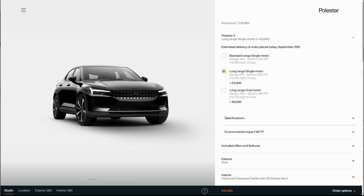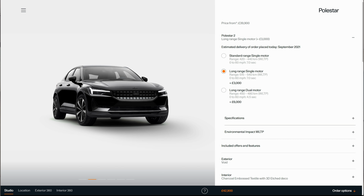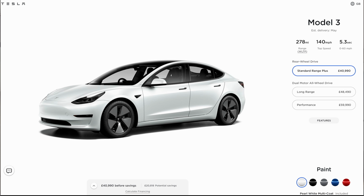So it is, I think, now a very fair price because you're paying a lot less money for less performance and slightly less range. So it is now a more fair comparison. I can't criticize Polestar because that's what, £6,000 cheaper for less performance and less range. Fair enough. The standard range plus is 280 miles, and okay, that is better range and it is more performance than you will get with the standard range single motor version on the Polestar, but it is £1,000 more.